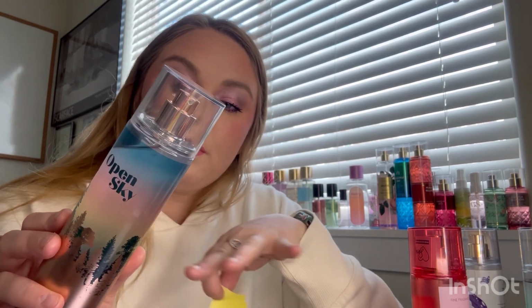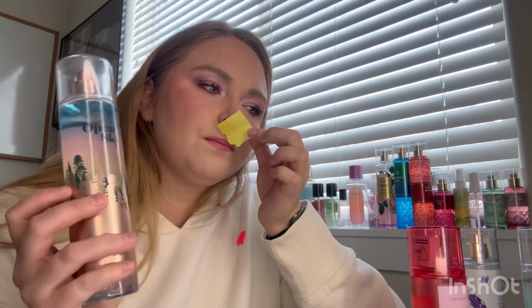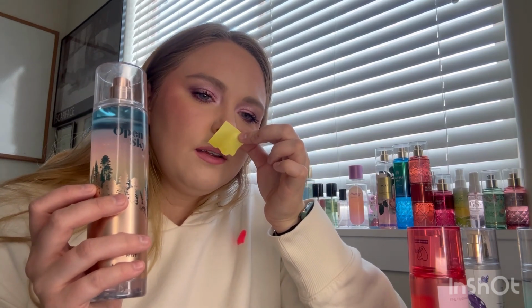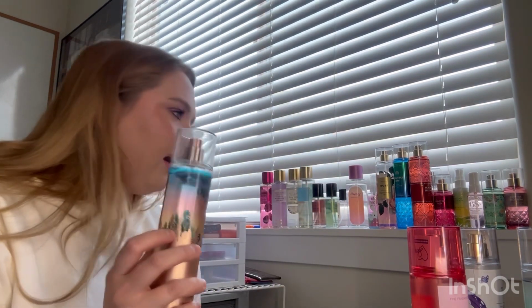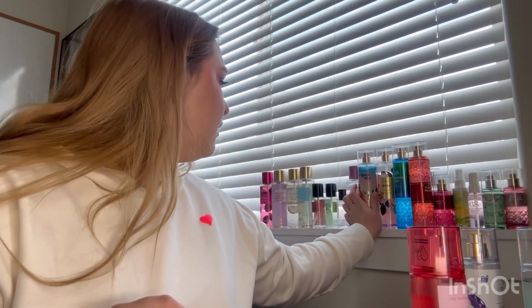And Wild Blackberries and Soft Violet, I can smell both of those. This is actually a really pretty scent and I do like it, and I loved the packaging on this one. This is a very vanilla fruity scent, but it's also so airy and pretty. This is a great year-round scent, actually.